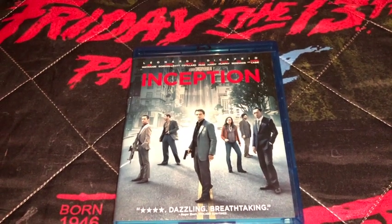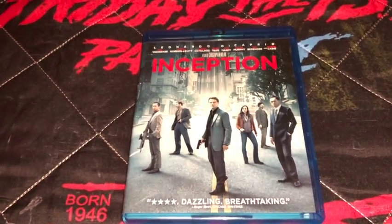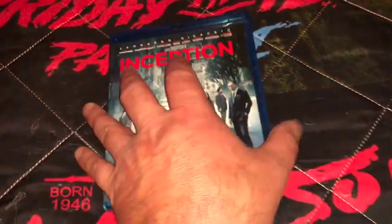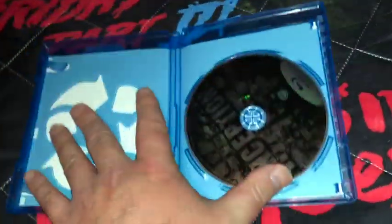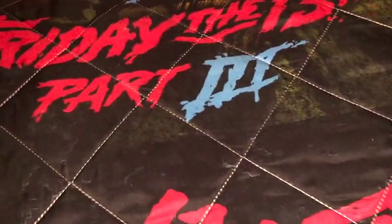And I'm sure most of you guys are saying, what, you've never seen Inception? I never have, but I will soon, believe that. So this is Inception, and I've heard very good things about it. It's just a kind of a bare bones release. For a couple bucks, I'll definitely jump on that every time.